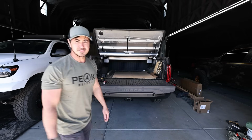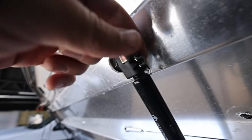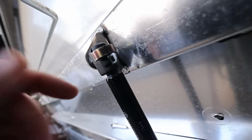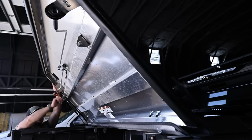So I'll show that real quick. I won't show the whole 5-10 minute process, I'll just show the key points. Then it's the gas strut here. These have this little cam tab thing that you flip open and then you can just pull that off. You want to push up a little bit on the cover to alleviate the pressure. Once that's open though, it'll just pop off.